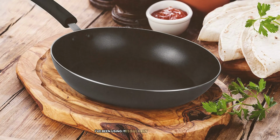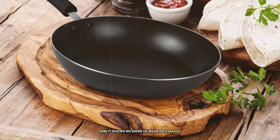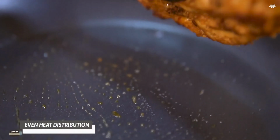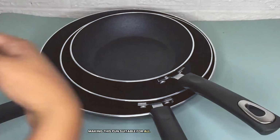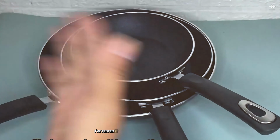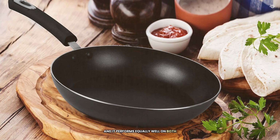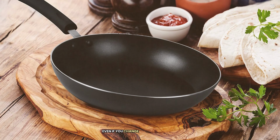I've been using it regularly for several months, and it shows no signs of wear or damage. The non-stick coating has remained effective, even with frequent use. The induction base is a great feature, making this pan suitable for all types of cooktops. I've tested it on both gas and induction stoves, and it performs equally well on both. This versatility ensures that you can continue using this pan even if you change your cooking setup.